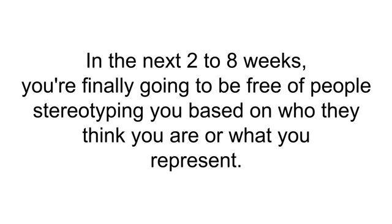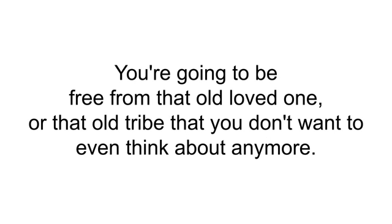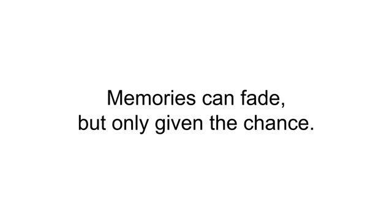In the next 2 to 8 weeks, you're finally going to be free of people stereotyping you based on who they think you are or what you represent. I know you're tired of that crap. As a fellow with many tattoos myself, I definitely relate. You're going to be free from that old loved one, or that old tribe that you don't want to even think about anymore. Memories can fade, but only given the chance, and now you're going to have that.